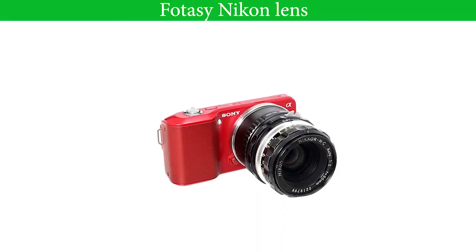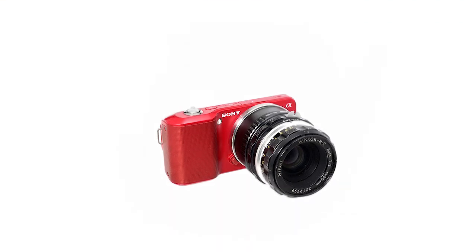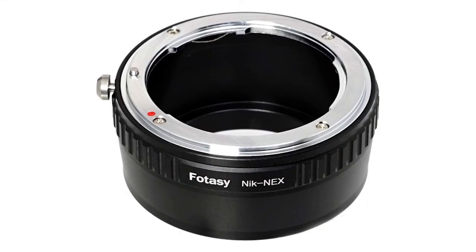Number 1. Fotasy Nikon Lens. This is another lens that is definitely an indisputable requirement for any individual who loves his or her photography. It offers amazing highlights that bring your photography to remarkable heights.